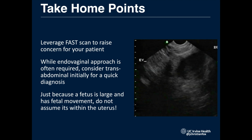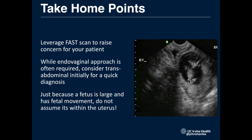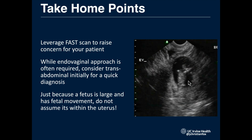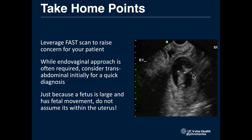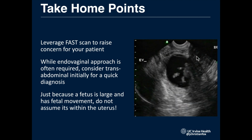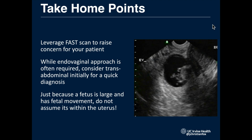And then one thing to keep in mind is that just because the fetus is large and moving around and you can see it looks like a baby and everything, does not necessarily mean it's intrauterine. This one here is a 14-week live ectopic pregnancy, and it is outside the uterus. And so you really want to make sure you get your landmarks correct and make sure you find the uterus. Don't just assume it's in the uterus, but find the uterus. Oh, the uterus is over here. It's adjacent to where this fetus is. So that's why it's good to be good at ultrasound.